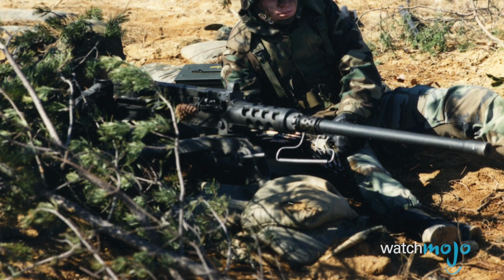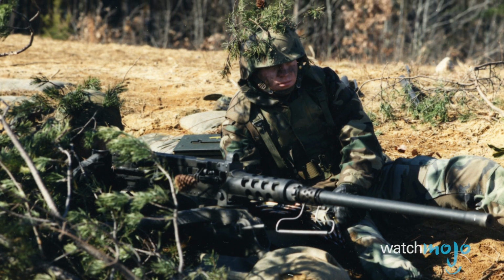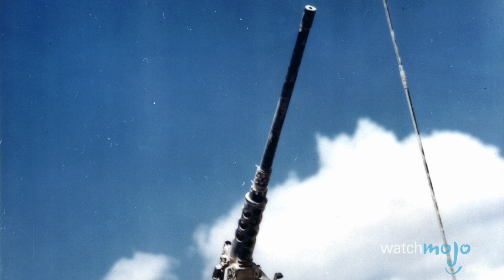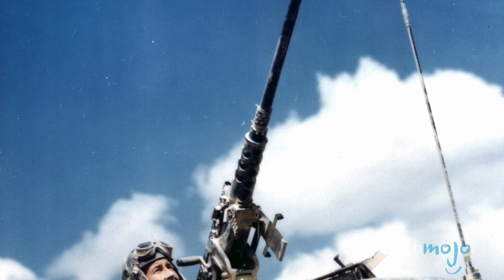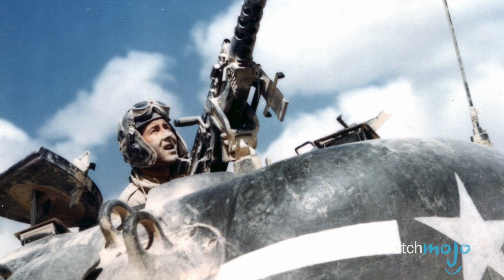The M2 was not only used by the infantry, but the gun served as the primary or defensive weapons for many armored vehicles and patrol boats. Due to its stopping power, the Browning was also involved in aerial warfare, allowing the P-51 Mustang to take down enemy aircraft and damage naval destroyers.